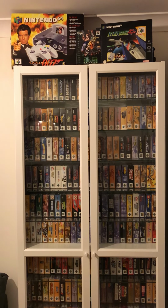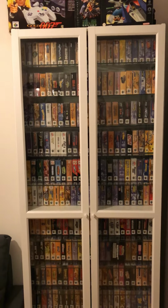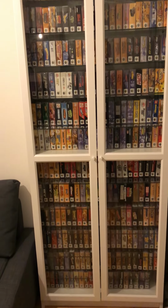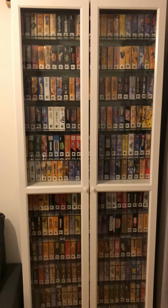What's going on YouTube? Mileage007 is back and I'm just doing a collection update of my N64 video game collection. As you can see, it's all displayed in this lovely cabinet here and it's something I'm very proud of.